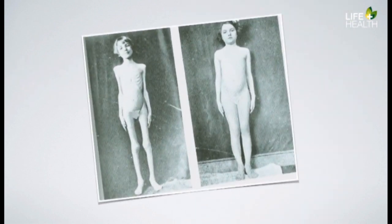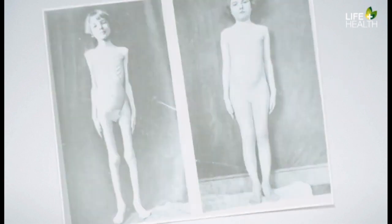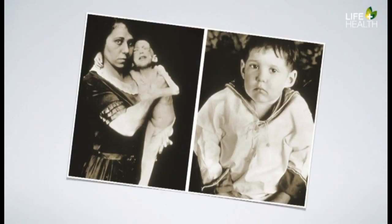Dr. Banting actually received a Nobel Prize for his contribution. Today, insulin continues to sustain the lives of millions of people with type 1 diabetes as well as others with type 2 diabetes. But if insulin is so effective, why can't everyone just depend on it for diabetes management? Well, it's not quite that simple.